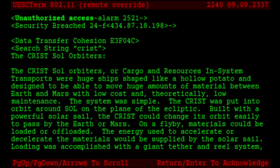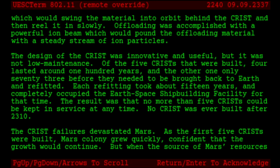Built with a powerful solar sail, the CRIST would change its orbit easily to pass by Earth or Mars. On a flyby, materials would be loaded or offloaded. The energy used to accelerate or decelerate the materials would be supplied by the solar sail. Loading was accomplished with a giant tether and reel system, which would swing the materials into orbit behind the CRIST and then reel it in slowly. Offloading was accomplished with a powerful ion beam, which would pound the offloading materials with a steady stream of ion particles.